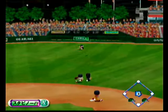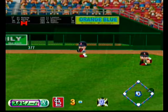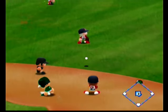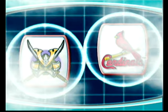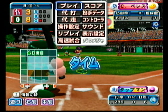Line drive to left field. Up the alley in left center, and it splits the outfielders. The batter stops at second base. We have a runner on second and one out. Oita could stretch their lead here.